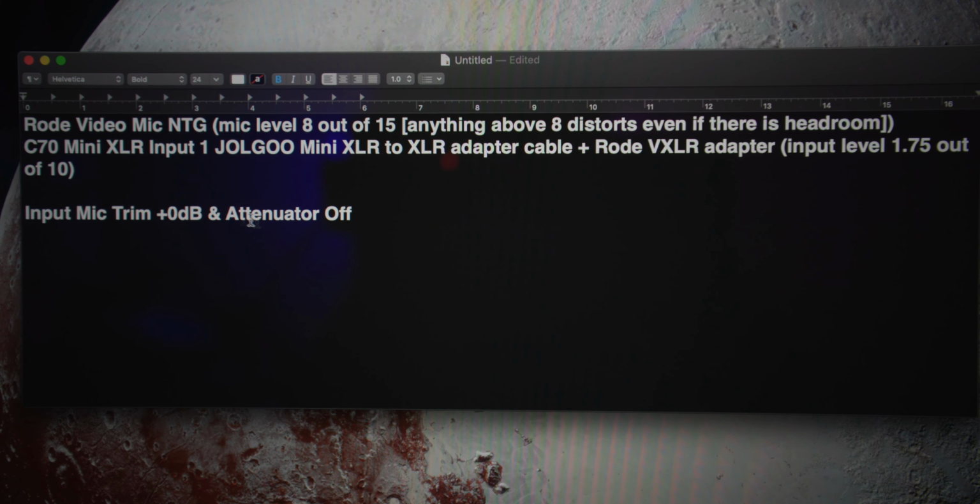And the mic trim is plus 6 dB. I don't know if this is actually cleaner. I'd have to look at it. It's so low on the input level, and then it's being boosted after the preamp. But that might look cleaner on an analysis.